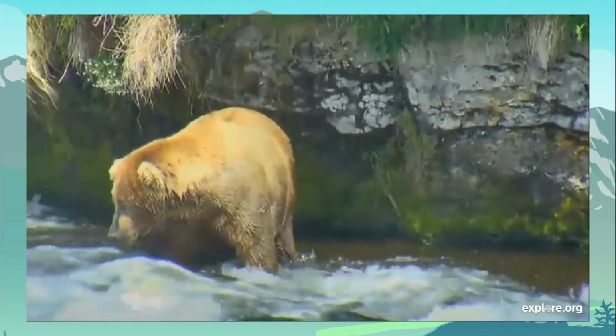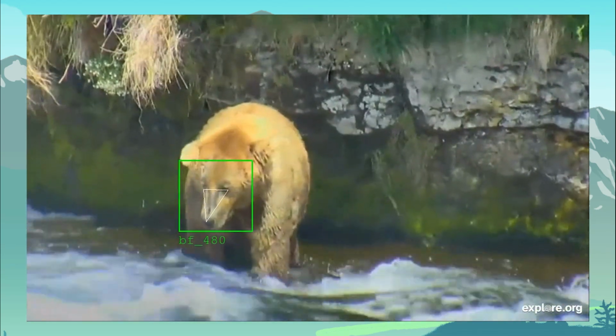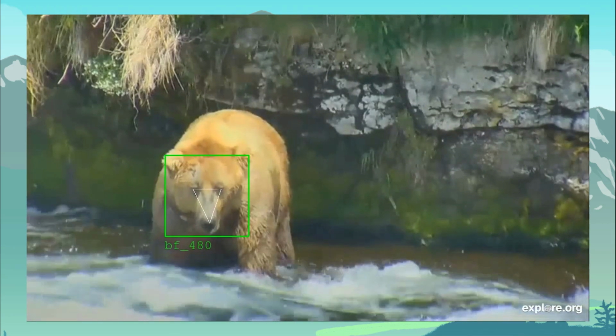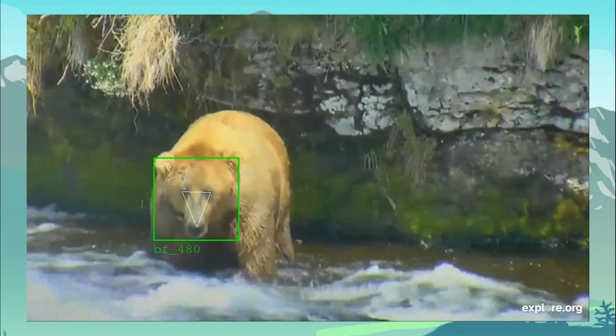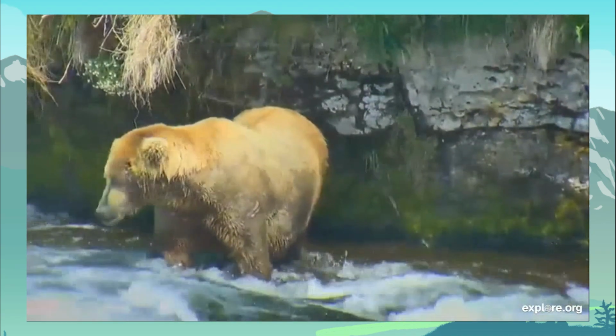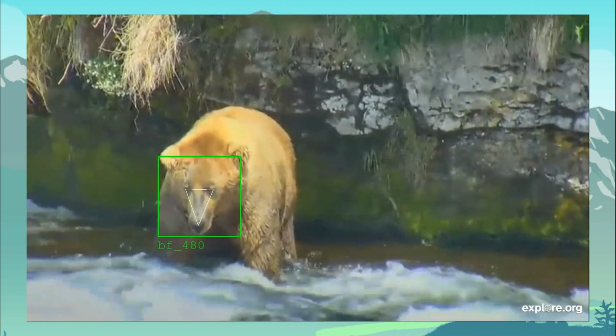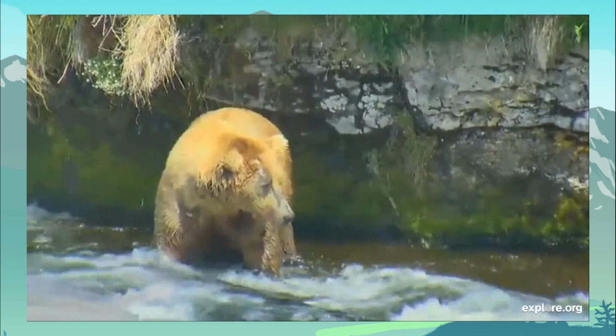Of course, in that video, I actually show when the Bear ID is getting the ID correct or not. But in a live feed, of course, we don't know which bear is there. That's what we're trying to determine. So this is an opportunity to perhaps leverage the Bear Cam community.